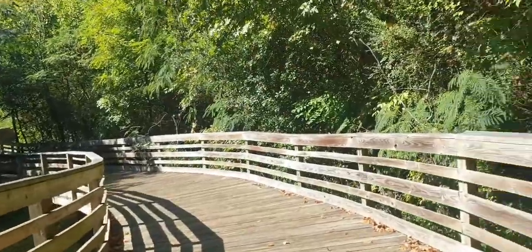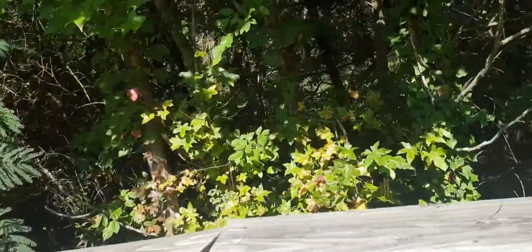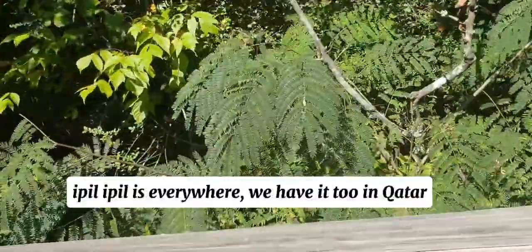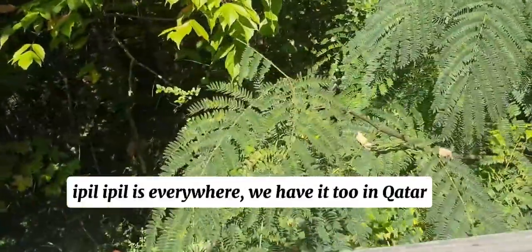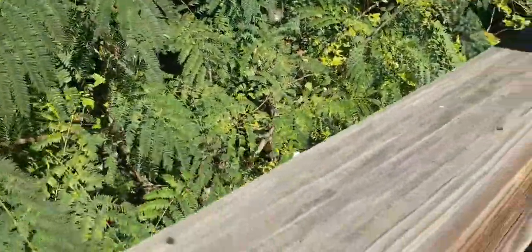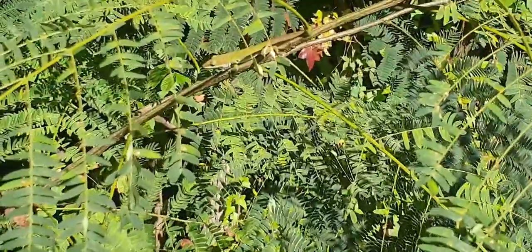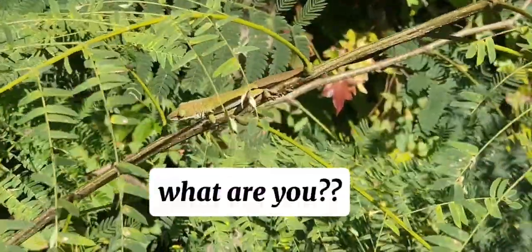So this is a trail going to where? Going to poison ivy? I don't know. There's ipil-ipil here. This is a mimosa tree. Oh, look. Hello. What is that? Hello.